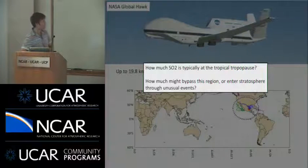So the questions we've been trying to answer with these data are how much SO2 is typically at the tropopause, and how much might bypass this region and reach the stratosphere through some unusual events. Sometimes we see big plumes of SO2, and the question is, are those important or not? Or can we say at this point?